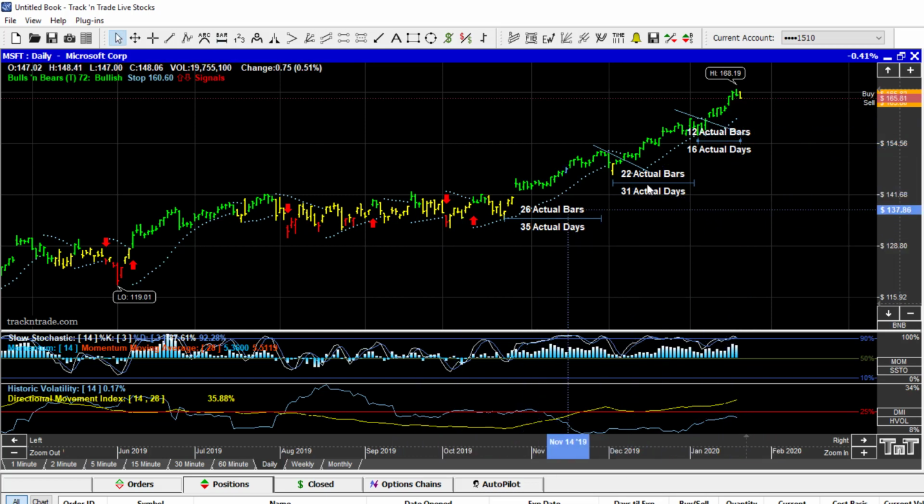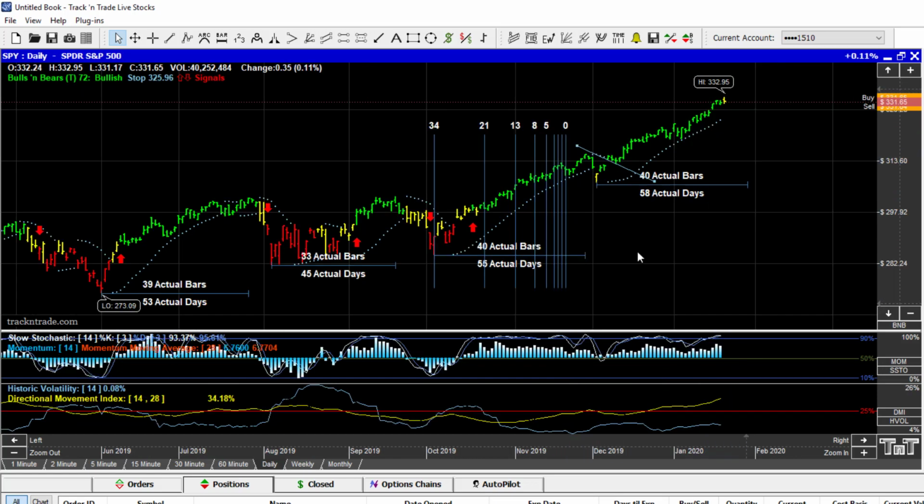So those are the time counts, time waves here on Microsoft. The overall longer-term market, again, looking at a 40-day to 39 to 40-day time frame, and we're getting very close to that right now, looking for another rebound or a pullback to digest this last 3 drive pattern.